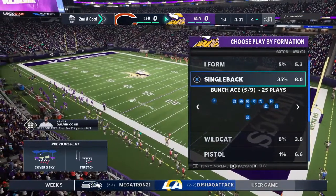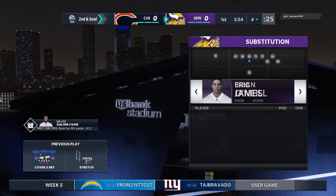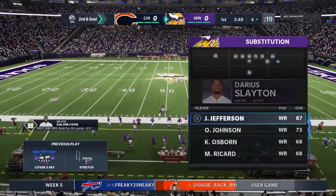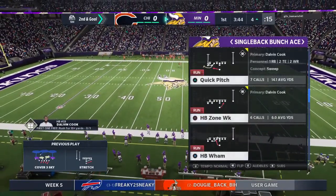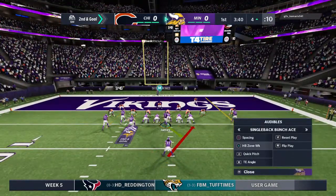The end zone beckons. It looms. They can do whatever they want. Full playbook. Run it again, or they can go play action and try and put it in that way. On 2nd and goal, Cook waiting in the backfield all alone.